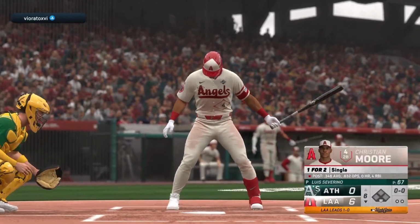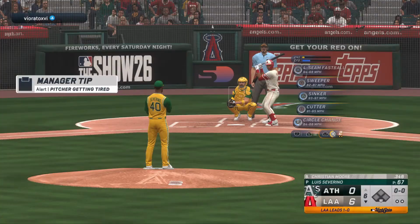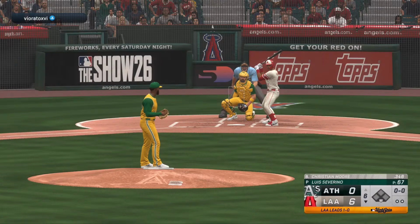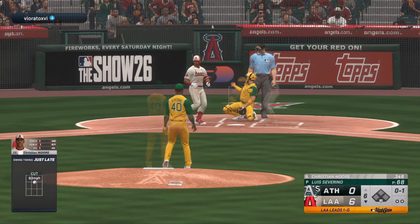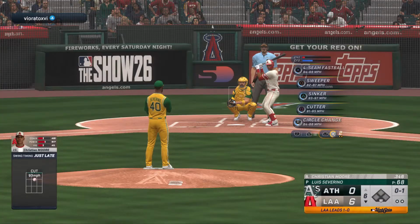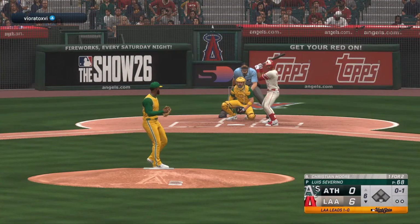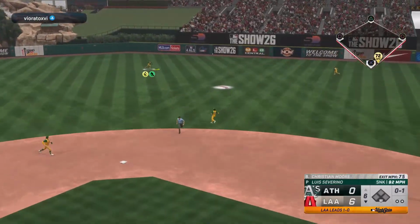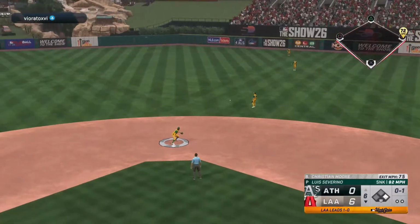Back here at Angel Stadium. So in now for the Angels, Christian Moore. Christian Moore. Fought off, foul. And the 0-1. Out towards right center field. And that'll fall for a base hit. Man aboard on the leadoff single.